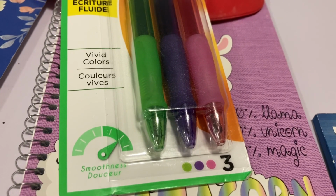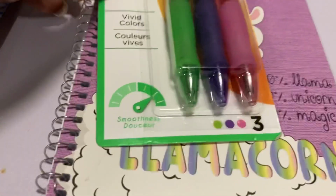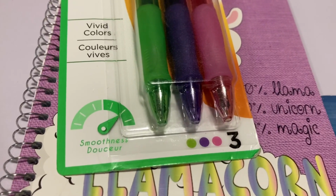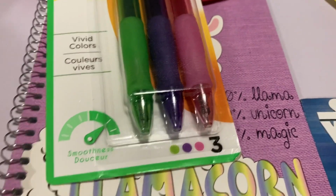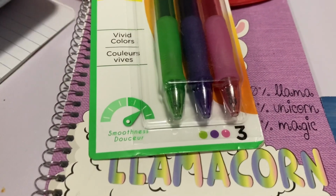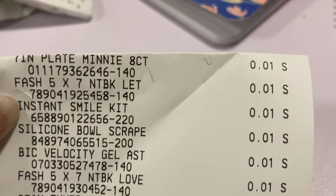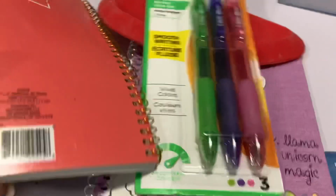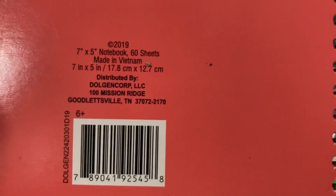Well, this says Fesh 5x7 notebook. And it says love. It's not that one. But I'm gonna show y'all the UPC numbers for this anyway. It may be. Let me see on the receipt. It says 0452. It's not this one, but the last four of the UPC number here is 5458.